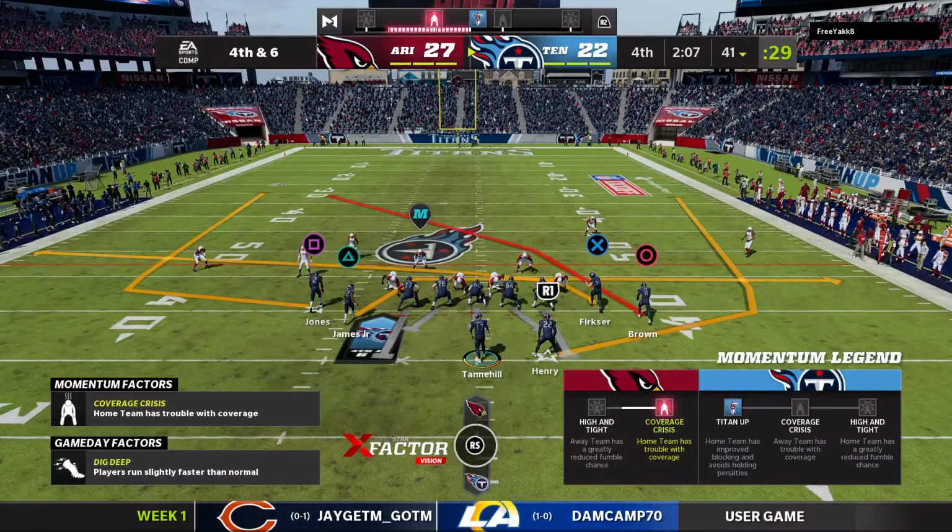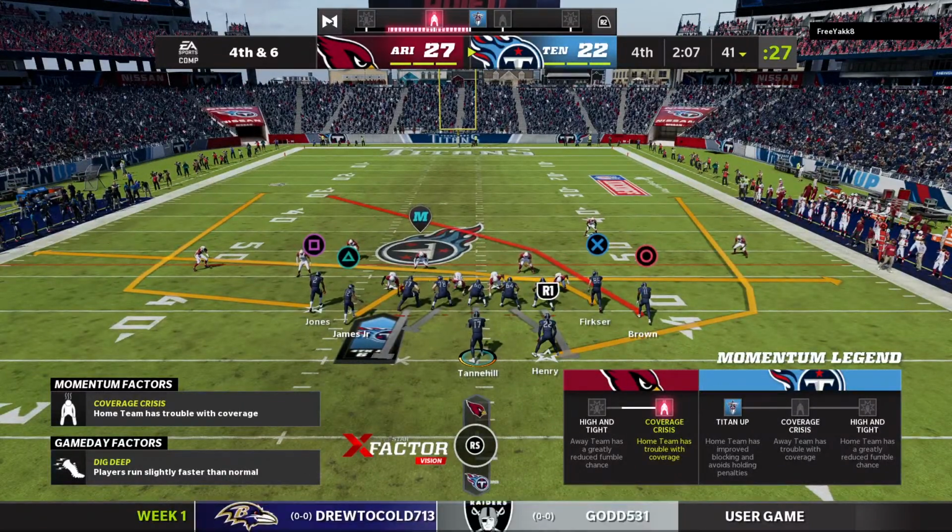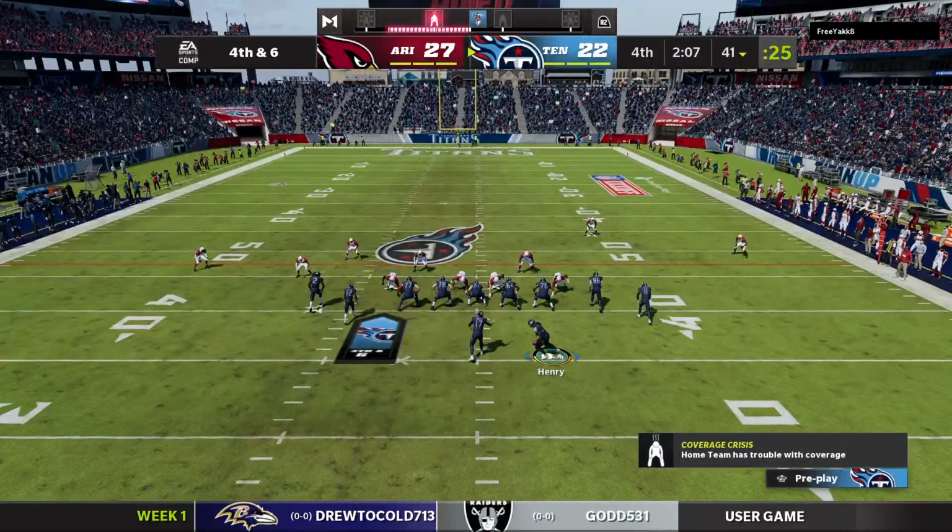Let's go defense. Let's go defense. Hey, here we go. Let's go. Here we go.